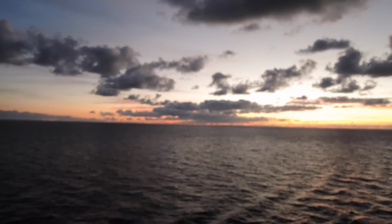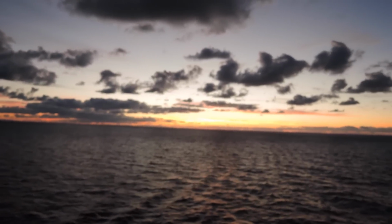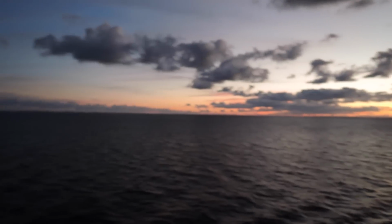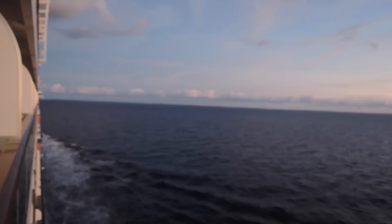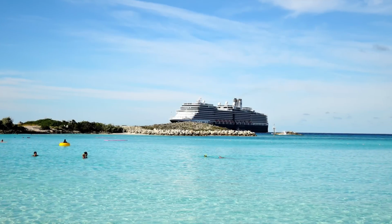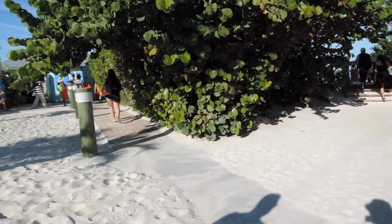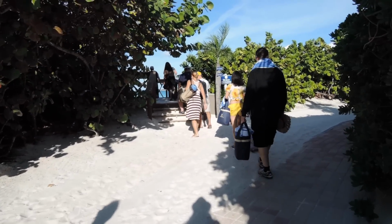If you've ever been on Holland, Princess, or Carnival, then you've been there. That's their private island. I thought I would show you the sunrise. Very pretty. It's a little after 7, probably. And we're headed towards this way. I want to hear the rooster again. You can't come to the private island without hearing the rooster.